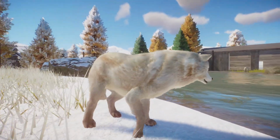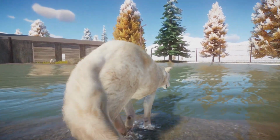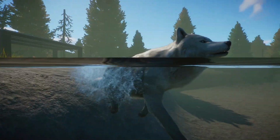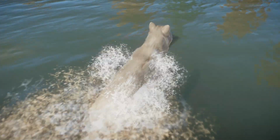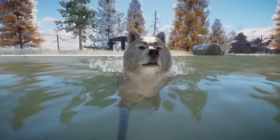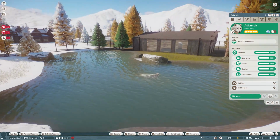Yeah, it's really difficult to tell the genders apart. I think the only way you really can is by clicking on them in this game. Just like it would be in real life. If you look at an Arctic wolf, you won't be able to tell what gender it is. Very, very beautiful animal.